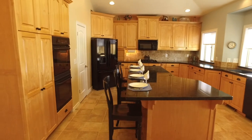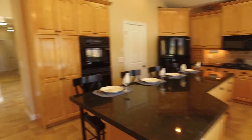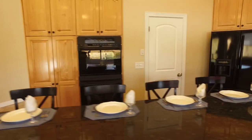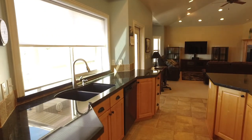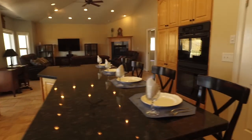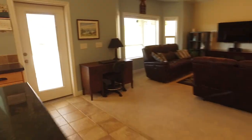I love how this opens up so nicely into the kitchen, and look how beautiful it is with the granite countertops and all the beautiful cabinets. You're going to love that it has a double oven and a big walk-in pantry and just lots of room to work. You'll be able to serve up meals here at the snack bar, and there's easy access out to the covered deck.